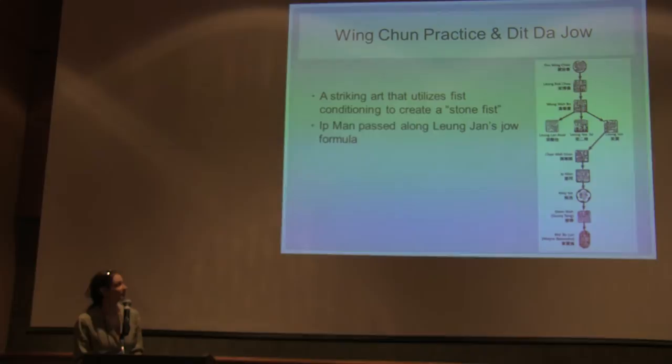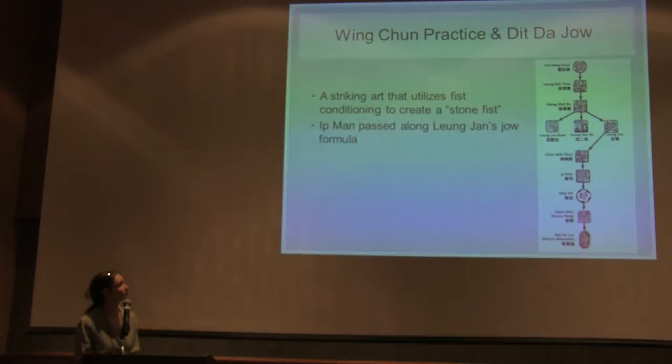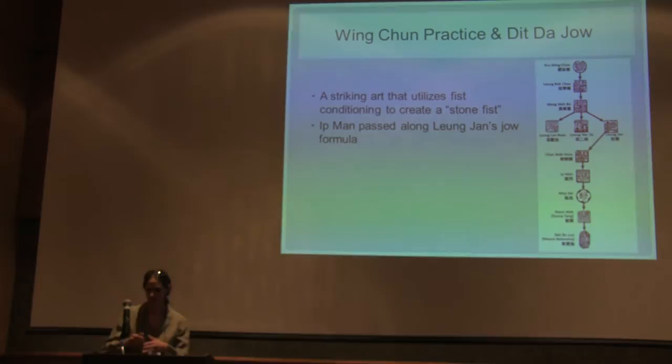Now, Yip Man, who is a famous grandmaster, some of you might be familiar with the movies created about Yip Man or by the fact that he taught Bruce Lee. Now, he inherited Lun Jun's Dit Da Jow formula and then passed down that recipe to his martial lineage. And so here is one Wing Chun martial lineage here.